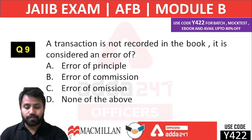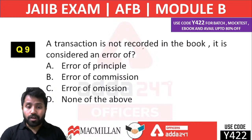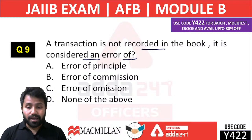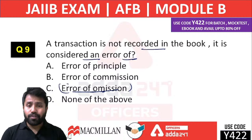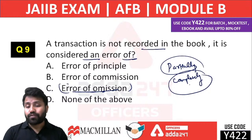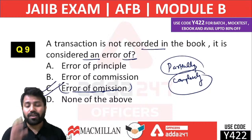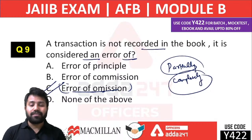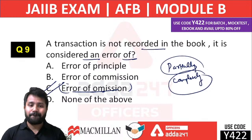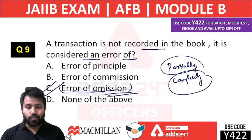Now next question. A transaction is not recorded in the books, it is considered an error of. Like I always explained to you, the error of omission says that whenever you forget to record a transaction, either partially or completely, you forget to record any kind of transaction, there you have to use the error of omission. So there you can understand what kind of error it is. This kind of error is known as the error of omission. This would be the correct answer for this question. All right. So this is known as the error of omission.